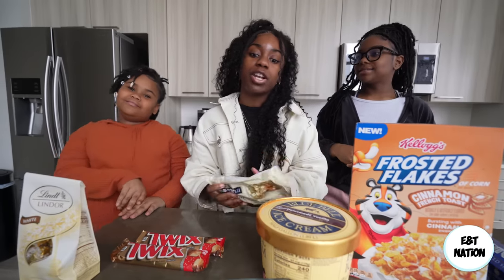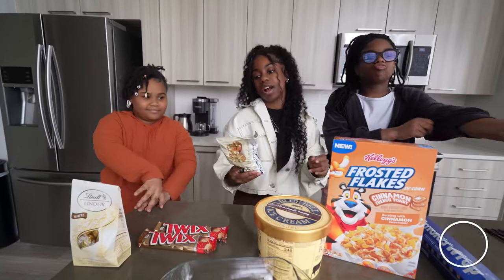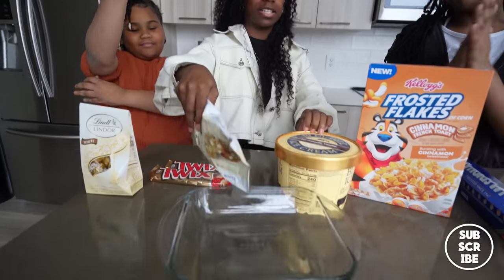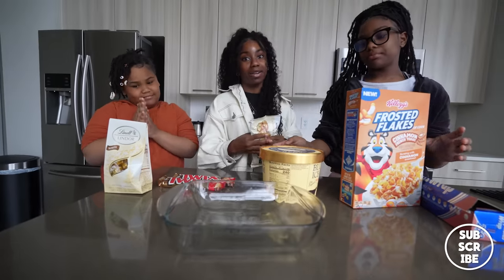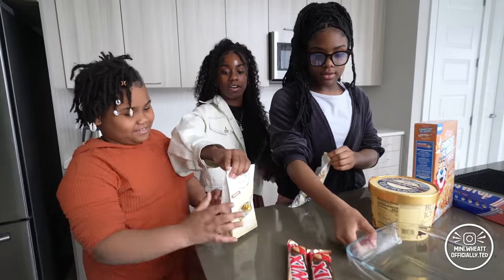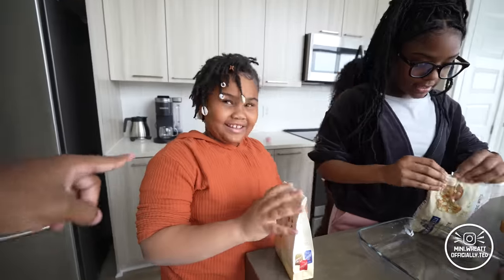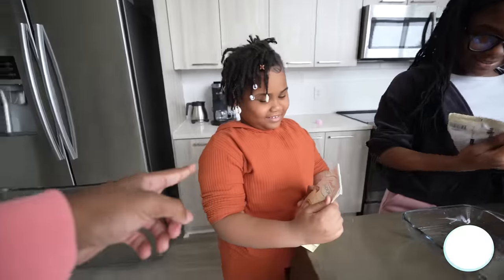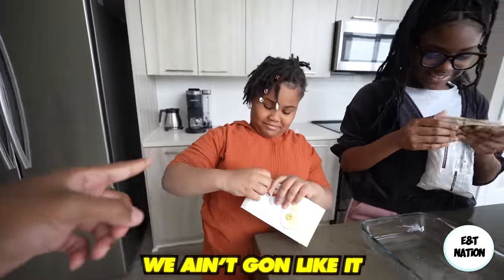First step that we gotta do, we have to melt these white chocolates. So what I'm gonna do, I'm gonna let Zariah and Zamora pour these white chocolates inside this bowl while I heat up the oven. Go ahead, Bookie Boos. Zamora, you open some of these and put them inside the bowl. You letting Zamora pour? Yeah, let's go. All right, now Zamora, don't mess it up now. You mess it up, it's gonna taste nasty. We ain't gonna like it.